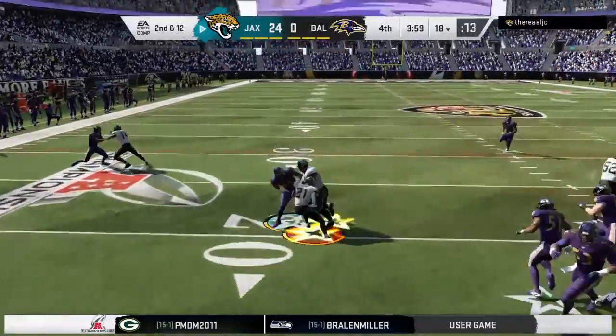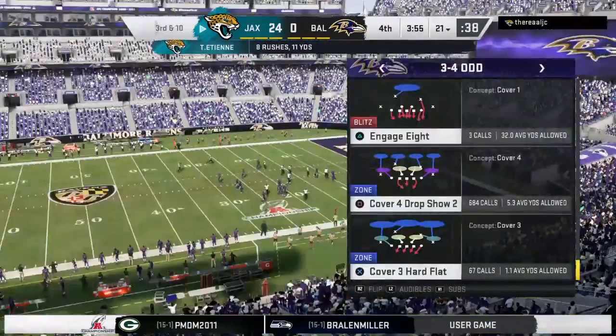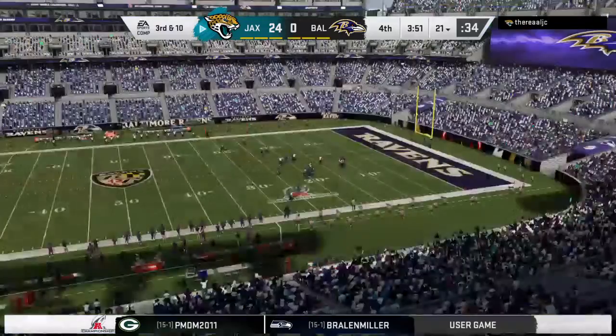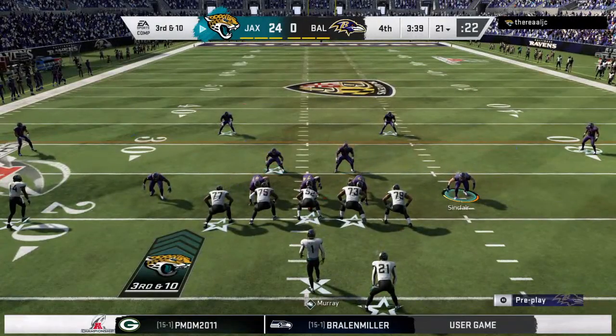They'll run it now out of the gun. He is taken down at the 21 after a short gain of 2. He continues to struggle to find a crease to break off a big one and might need to just put that aside and just try and ram his way forward and get what he can.